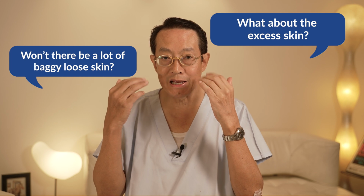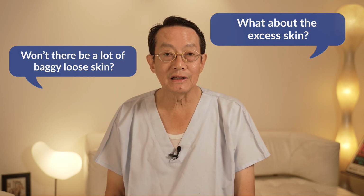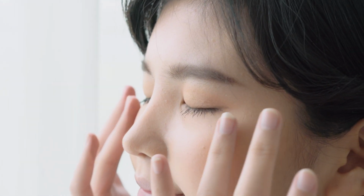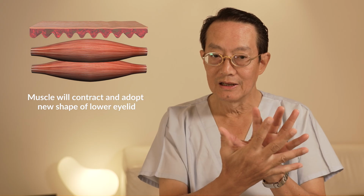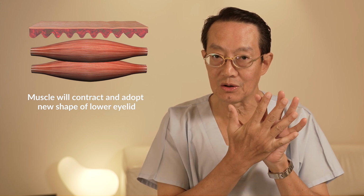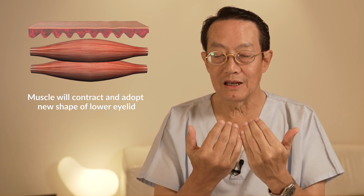I have some patients who ask me, "Doc, what about the excess skin? Won't there be a lot of baggy, loose skin?" And the answer really is, as long as you don't touch the skin nor the muscle underneath it, when you remove the eye bag fat from inside, the muscle will contract and adopt the new shape of the lower eyelid, and as it does so, it will pull the skin inwards.